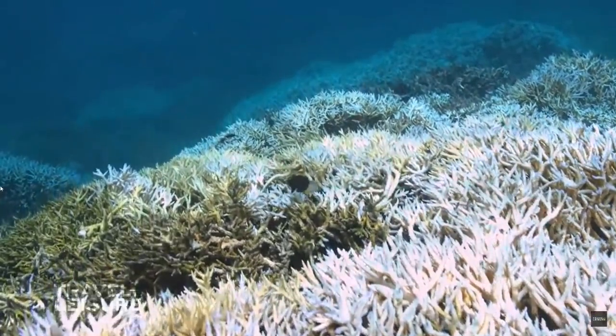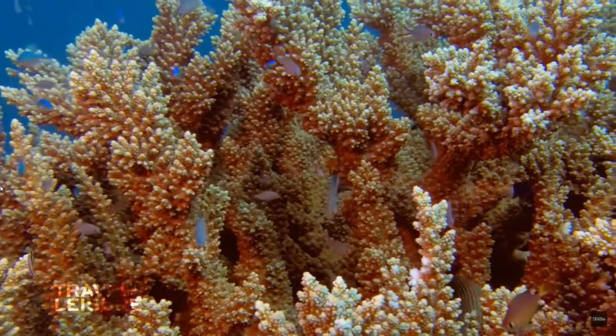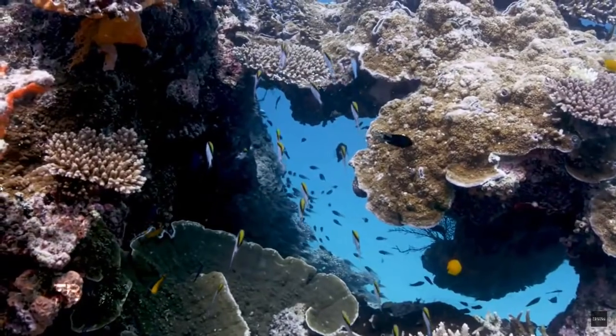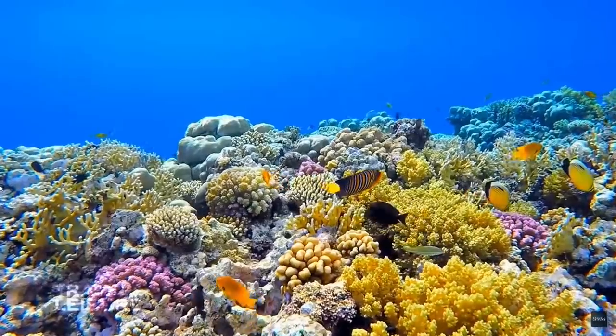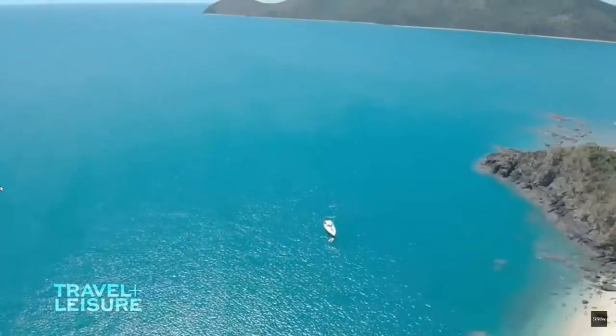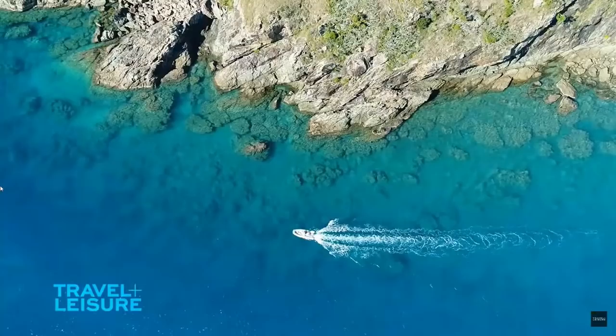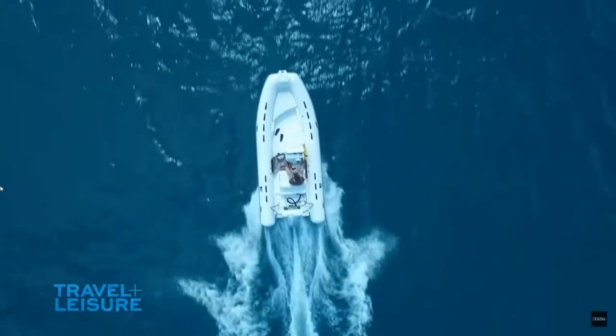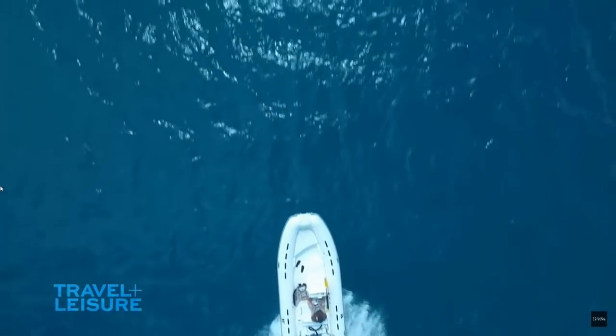People come to the Great Barrier Reef and expect doomsday. It has been publicized that the Great Barrier Reef is dead. I can assure you it's definitely not dead. However, the Great Barrier Reef is under threat. There are so many animals that are relying on us. We need to do something, because if we lose all of this, it's going to have a huge impact.